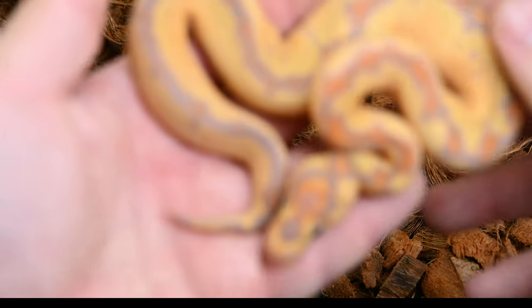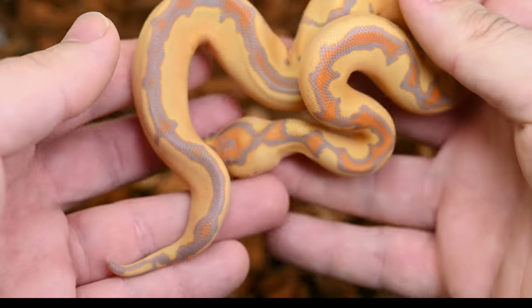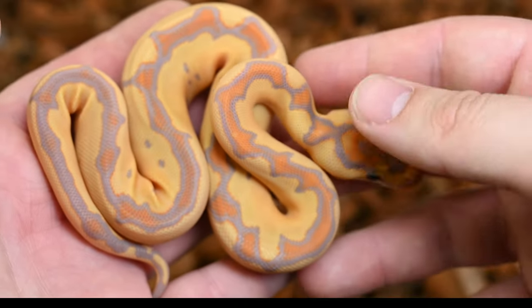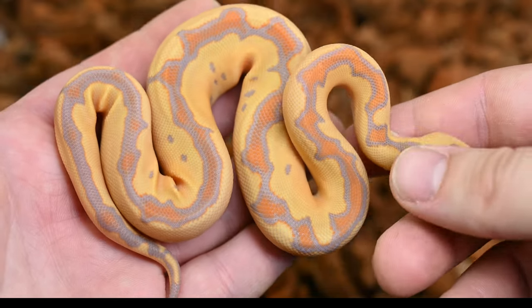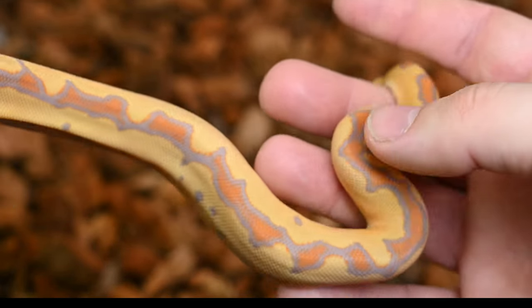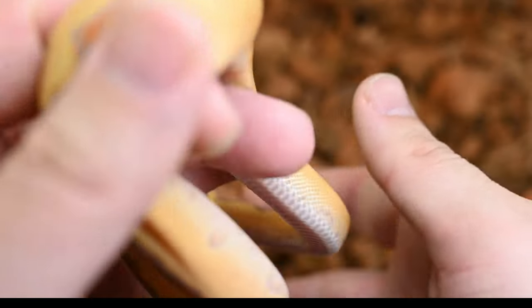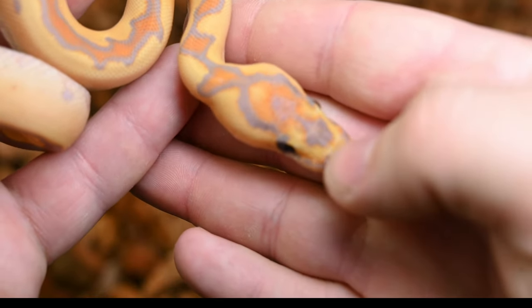Alright, next up is his sister, who is a female banana clown. So the last one was male. Female banana clown. Right now I'm thinking I will actually keep her, at least for the time being, because you can never really have enough of this stuff. These are awesome, awesome snakes. Pretty much patternless, like, all on her side. She has that main, obviously clown dorsal going down. Her head is darker than her brother's, a little more color.